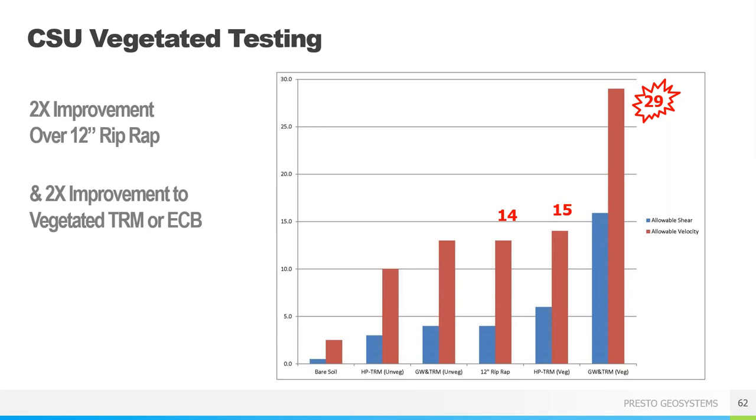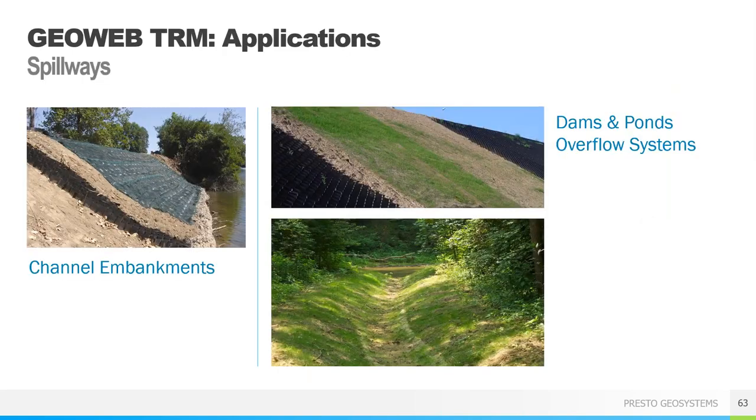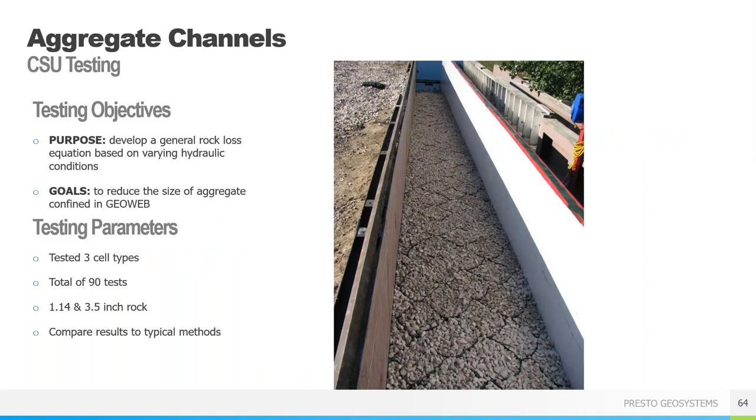As an aside, we also tested the unvegetated condition and learned that GEOWEB improves the unvegetated performance of a TRM by 60%, so you get day one advantages in addition to long-term benefits. This solution is suitable for any situation where you have very high velocity but short duration flows. It allows you to maintain vegetation in areas that would previously have been concrete or very large riprap.